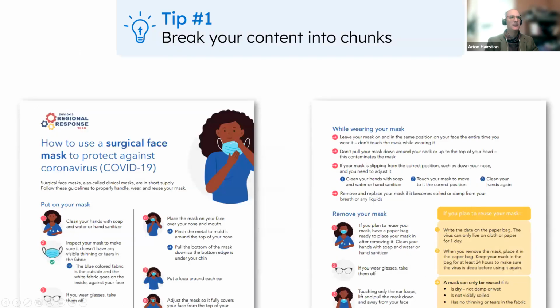All right. So now we're going to get practical here. So tip number one, perhaps you'll remember this if you had a plain language writing training. You may remember this idea of chunking. So tip number one is break your content into chunks. Use related information to make each individual chunk. And this does a lot for you.